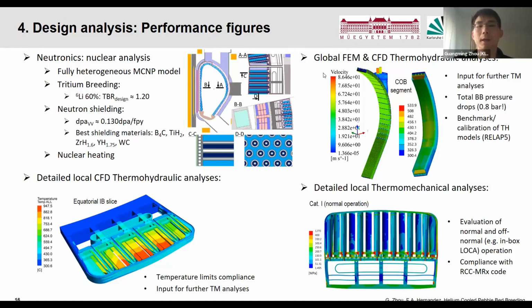Furthermore, we have also done a global thermohydraulic analysis and thermomechanical analysis. This is a very innovative way we have developed at KIT, especially when it comes to a very big model. We are using the porous media method to get an equivalent pressure loss. Using this, we can simplify the model and at the same time keep the results as close as possible to the real geometry. From this analysis we can obtain the pressure drop. We can obtain the mass flow distribution, which is important for cooling down the blanket.